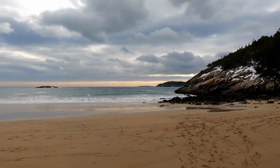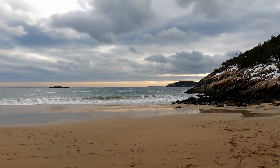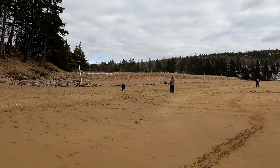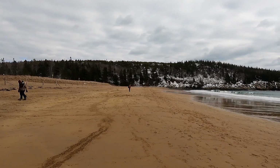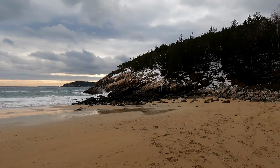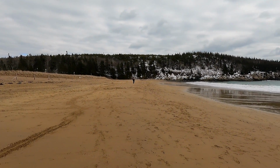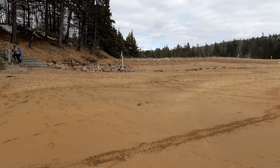Well, I braved the stairs down to the beach. So here we are at a relatively low tide on Sand Beach in Acadia National Park on February 23rd. See, the beach is pretty crowded. Sunbathers are not very much in evidence. You can see some ice on the rocks over there, and a little bit over here. The beach itself is snow and ice free because, of course, at high tide, this would be underwater. You can see the seaweed up there, which marks the high tide line.